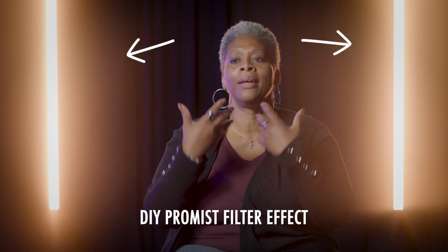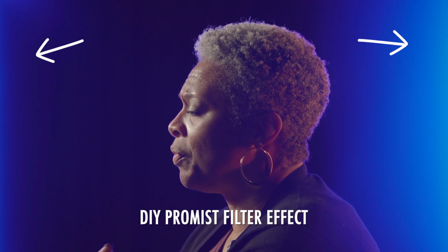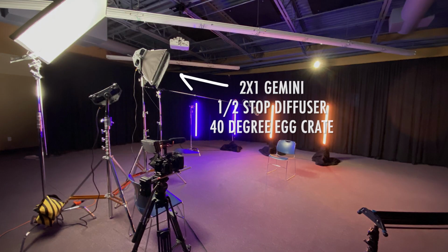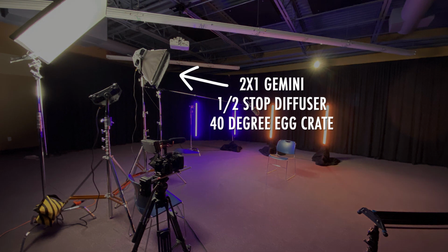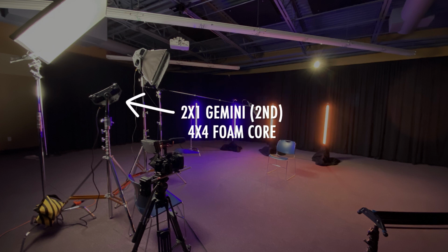So something fun and out of the ordinary was when we created our own Pro-Mist look in camera. We wanted to create something subtle that would complement the Quasars in the back. So for our key, we went with a 2x Gemini with a half-stop diffuser and a 40-degree egg crate, and then another 2x1 Gemini bouncing off a foam core as our supplemental fill light.